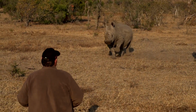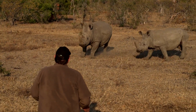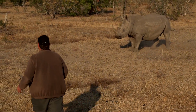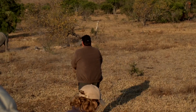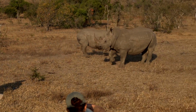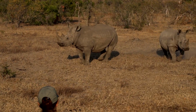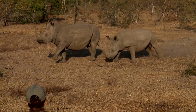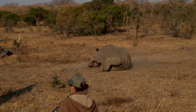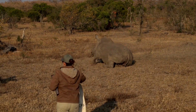Go, go, go. Go, go, go. Dr. Kevin Robertson pushes her youngster away. Then it's all hands on deck.